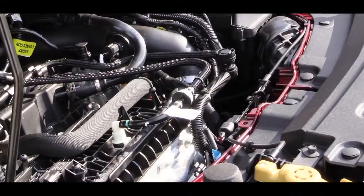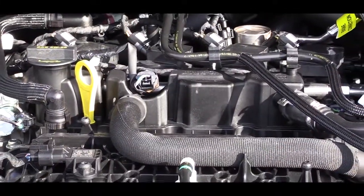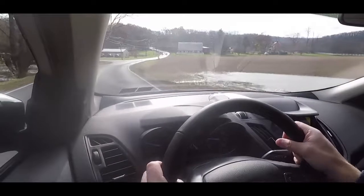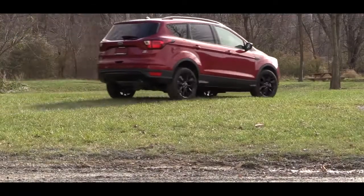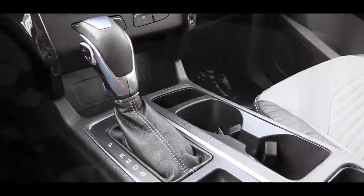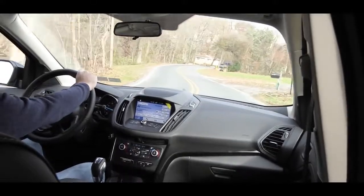Then the second engine setup is going to come with the SE and SEL trim levels. This one is a 1.5 liter turbocharged inline 4-cylinder engine with 179 horsepower and 177 pound-feet of torque. You can get power sent to the front wheels or all wheels through Ford's intelligent 4-wheel drive system, through a 6-speed automatic, giving you MPG numbers of 23 city, 30 highway for the front-wheel drive, and 22 city, 28 highway for the 4-wheel drive.